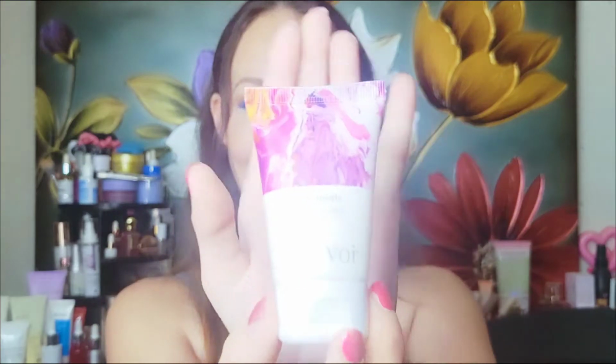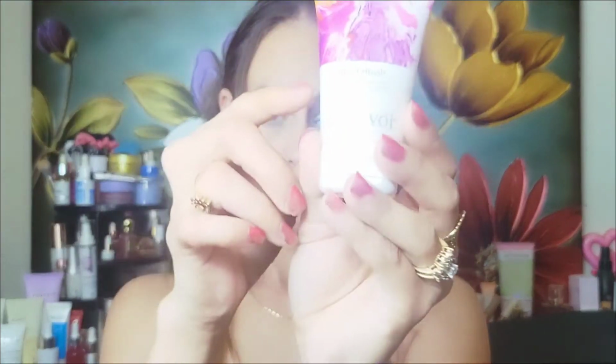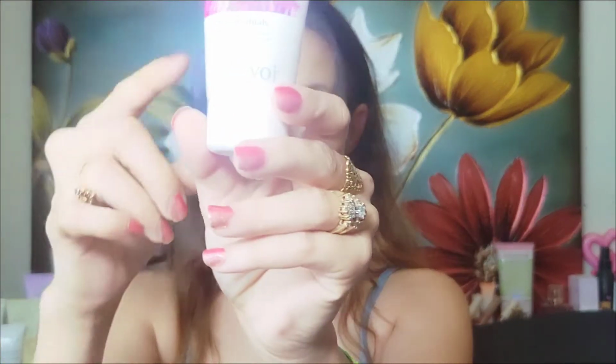Next thing is by Bior, I'm not sure. But this is Sunset Rituals, and this is a signature conditioner for your hair. So, nice little sample size, even though it's only about, look, it's filled to here.